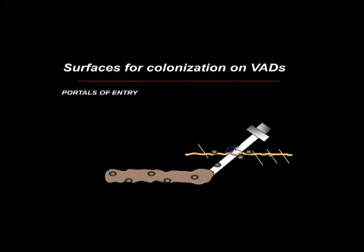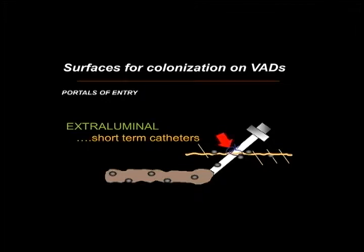When we have a tube, we have two surfaces, the internal surface and the external surface. And we said that these devices are portals of entry. Well, the major source of bacteria for the extraluminal surface colonization is actually the insertion site, whereas for the intraluminal component, the major source or entry point of bacteria is the catheter hub itself.